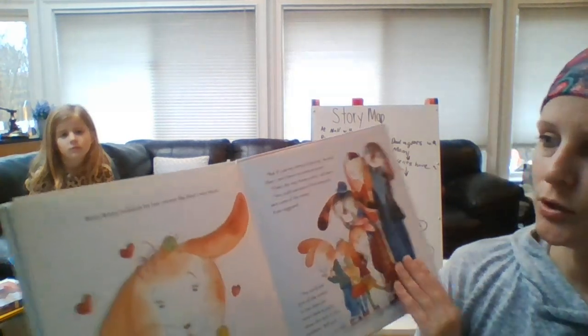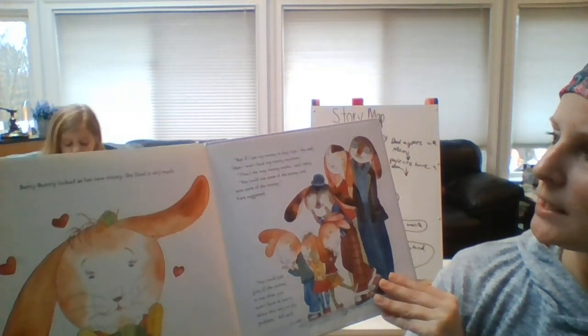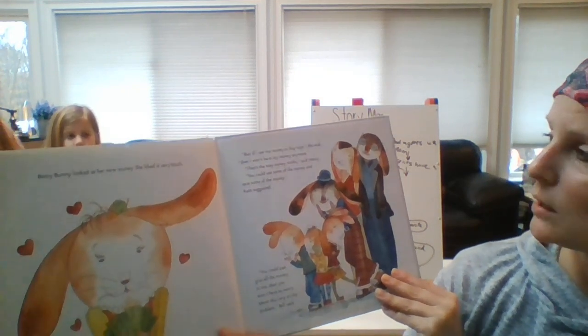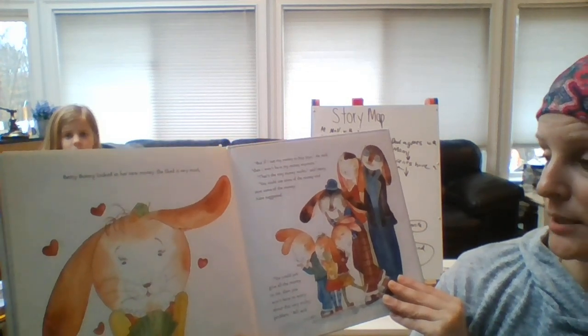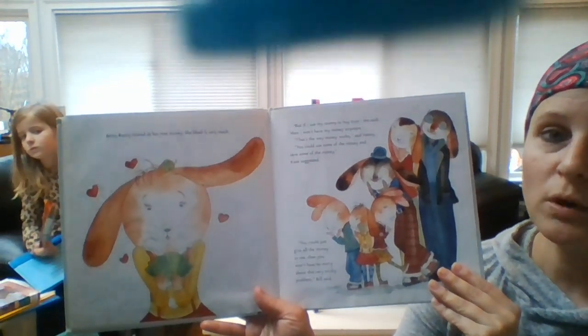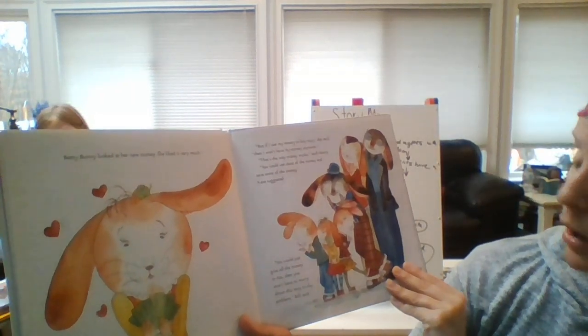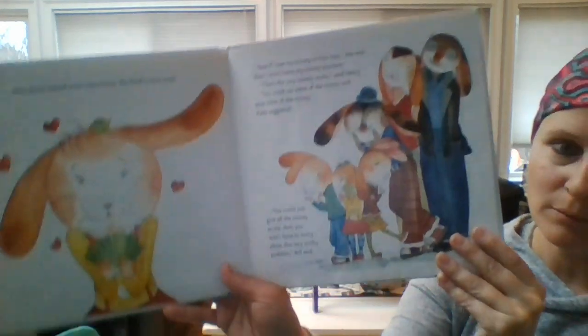Betty Bunny looked at her new money. She liked it very much. "But if I use my money to buy toys," she says, "then I won't have my money anymore." "That's the way money works," said Henry. "You could use some of the money and save some of the money," Kate suggested. Of course, what does he say? Sophia. "You could just give all the money to me. Then you won't have to worry about this very tricky problem," Bill said.